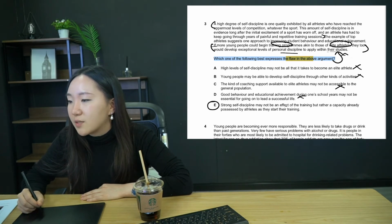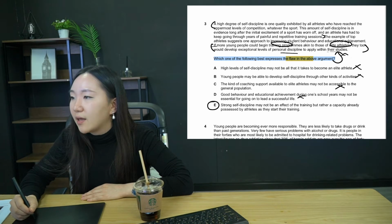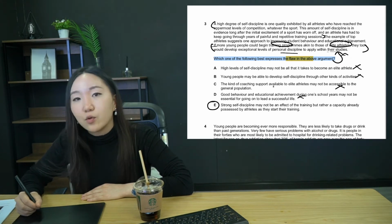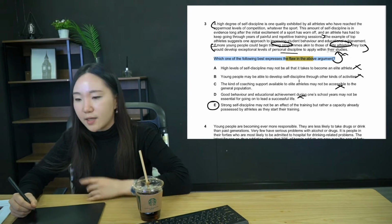And then this one, strong self-discipline may not be an effect of the training, but rather a capacity already possessed by athletes as they start their training. That's good because we're saying A causes B, but in this case we're saying A is caused by something else, and therefore A cannot cause B. So that's going to be the correct answer, and it will be E. I hope, but I'm certain. Okay, so that is a flaw question.